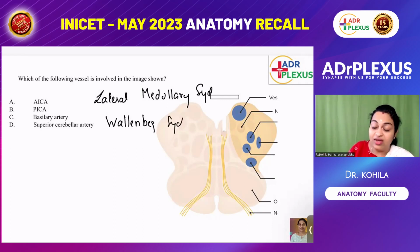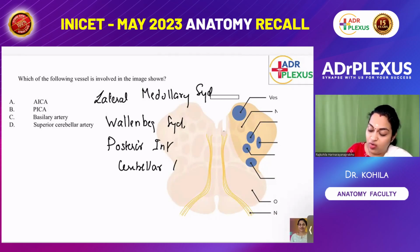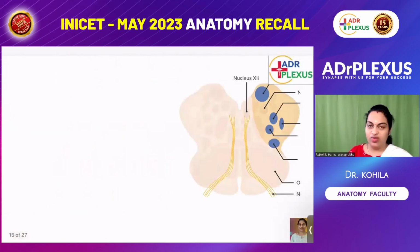Yes, it occurs due to occlusion of which artery? The posterior inferior cerebellar artery. It is also called the PICA syndrome, right? So undoubtedly you would have marked it right, I suppose. A few words about the syndrome.